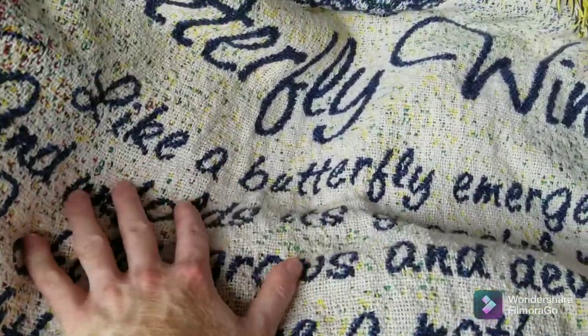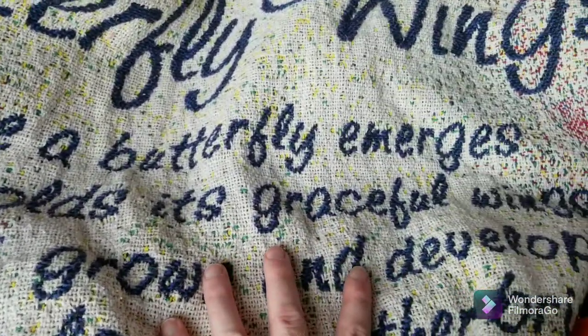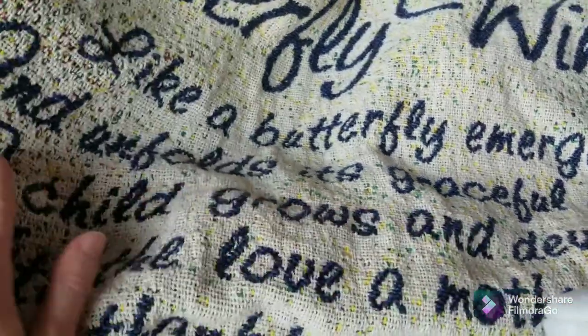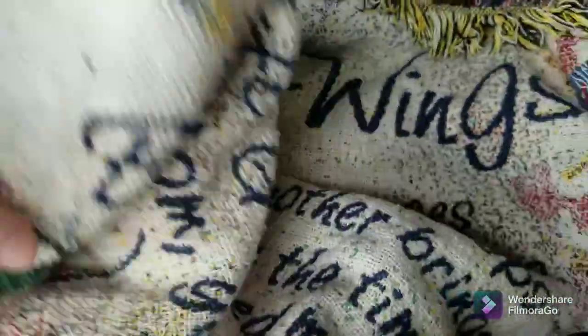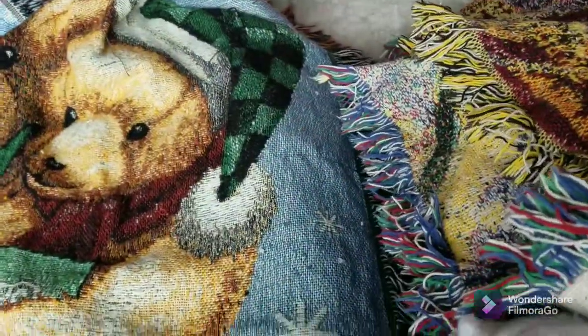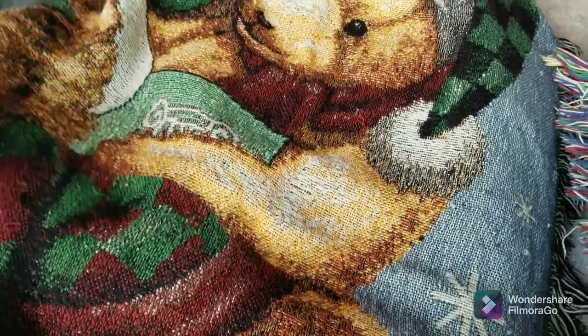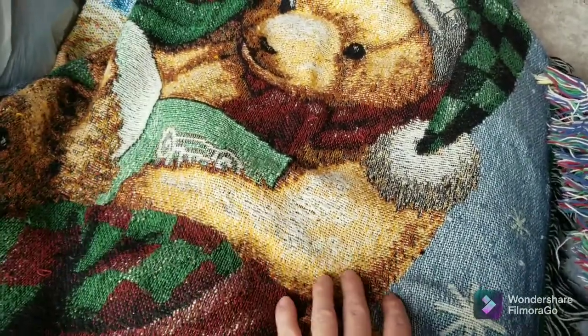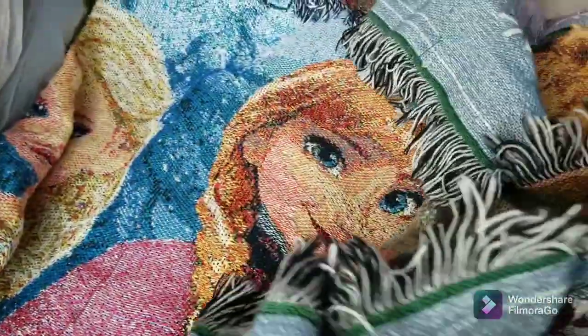So I'm not going to read it all, but it says like a butterfly emerges and unfolds its graceful wings, and then it says other stuff too. But it's a long word. So if you want to see it, it might eventually be listed in my store. And these little bears kind of reminded me of Ralph Lauren bears. It doesn't say Ralph Lauren anywhere on it, but I picked it up for $2.